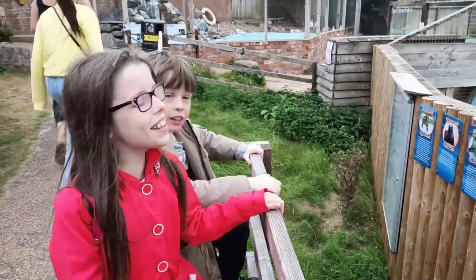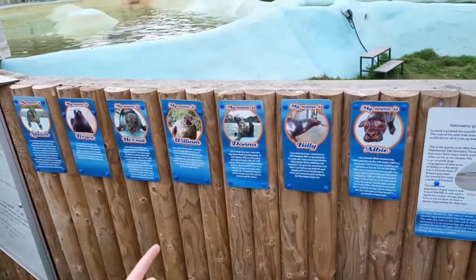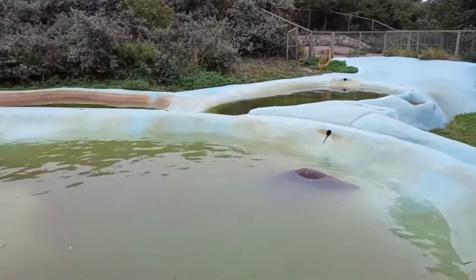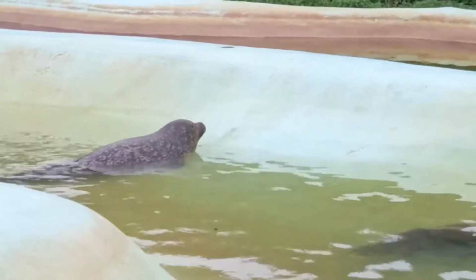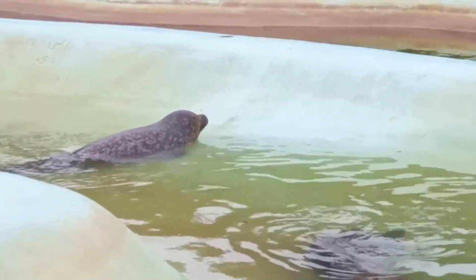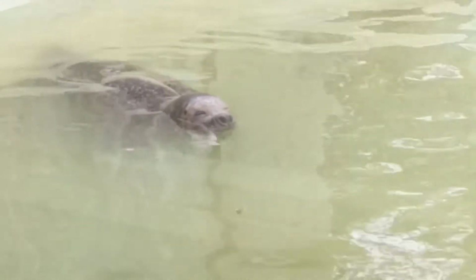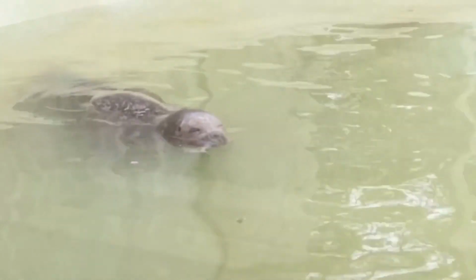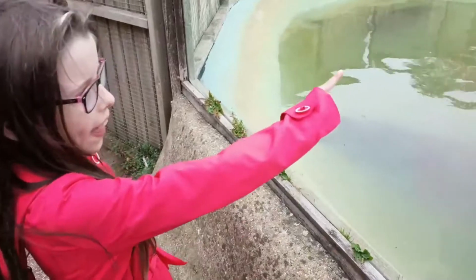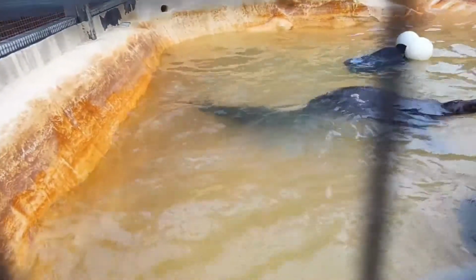Everybody, we finally found the seal. William, Donna, Billy, and Albie. Let's get a closer look. That was coming ashore. Oh, I'll tell you which one's in. There's one there. And there's one William. There. And there's some over there underwater. And there's one over there.